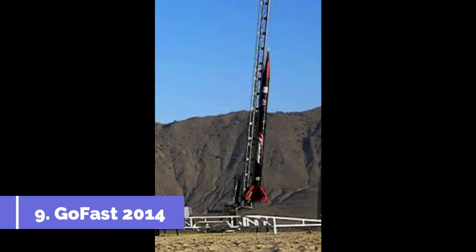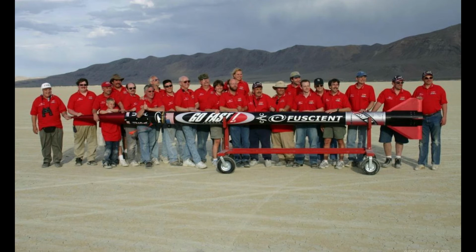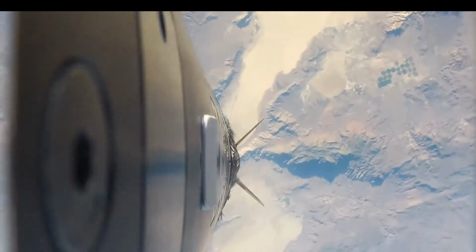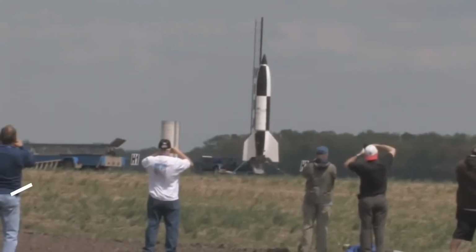GoFast 2014. The rocket launched at a tremendous speed, which quickly amazes the mind, and set a world record as the highest and fastest rocket fired by amateurs. It even exceeded the Kármán line, which is 330,000 feet, and represents the boundary between the Earth's atmosphere and outer space. The rocket reached this height by reaching a top speed of over 3,500 miles per hour, which is over Mach 4. The GoFast had a solid rocket engine weighing more than 600 pounds and produced more than 16,000 pounds of thrust.